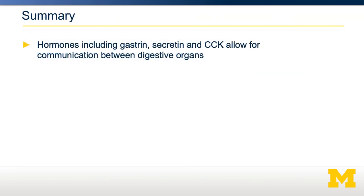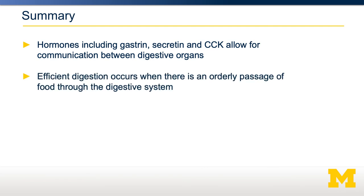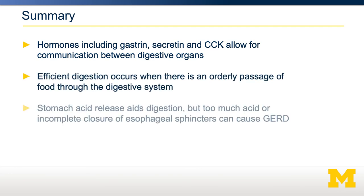In summary, in this video we described three hormones, gastrin, secretin, and CCK. These allow for the communication between digestive organs. The efficient digestion occurs when there's an orderly passage of food through the digestive system. One major aspect of digestion is the release of stomach acids. These aid in digestion, but too much stomach acids or the incomplete closure of the esophageal sphincters can result in damage, a disease that is called GERD.